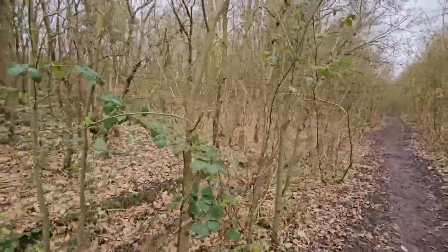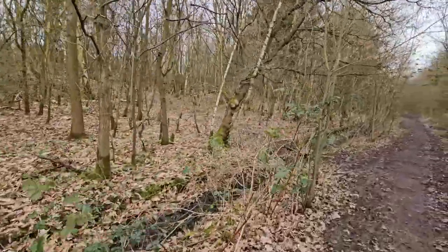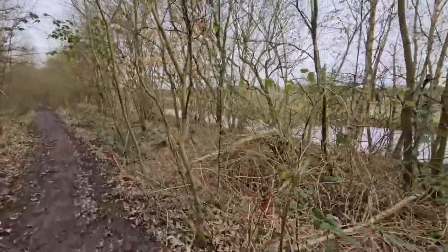Last time I came down here I walked through that nature reserve there from the Aire and Calder navigation canal, which is at the other side of that hill. This is the River Aire at this side.